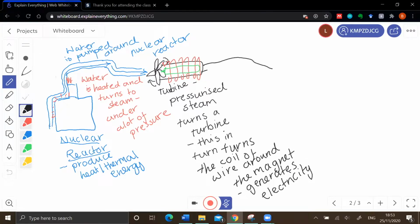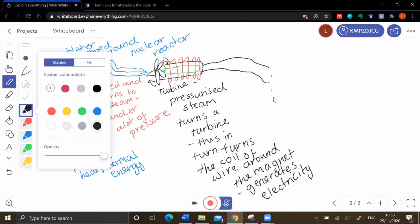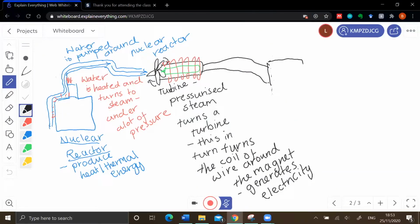Just for completeness, I'm going to draw some extra bits here. What happens to it afterwards? We'll look at exactly what's needed by the question in a moment, but I don't want to leave this hanging half done. When it comes out of the generator, it's very high current and low voltage, but that's not really any good for transmitting electricity. So we need something called a transformer in here. Obviously it's not to scale. Transformer.